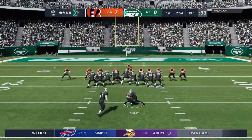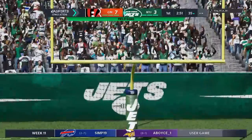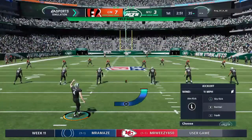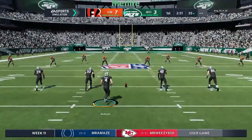This one from 35 yards away. The kick by Sanders is good. And they are on the board, but still trailing. It's 7-3. So the field goal there caps what winds up to be an 11-play drive.